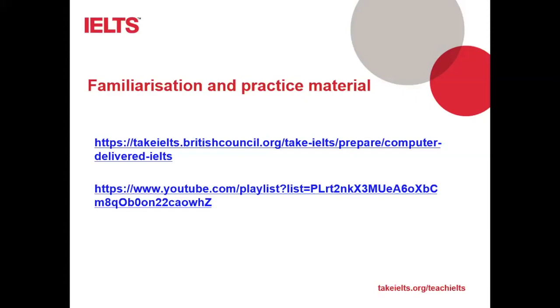Another question, is the spelling automatically checked? No, there's no spell check, I'm afraid, in the computer delivered test. So that software doesn't exist. So students do need to pay attention to their own spelling.